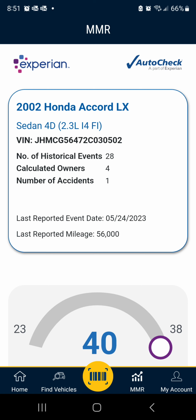The VIN number's there. Number of historical events, 28. That does not mean 28 accidents. That does not mean 28 anything. It just means 28 times this car had a historical event. What does that mean? It was registered 28 times. It had 28 oil changes, or a combination thereof, let's say that. It was in Honda 28 times. So out of this car's life, 28 times someone put in an event, whether it was an oil change, an accident, a recovered theft. It could be anything, a service, ran at auction, anything.